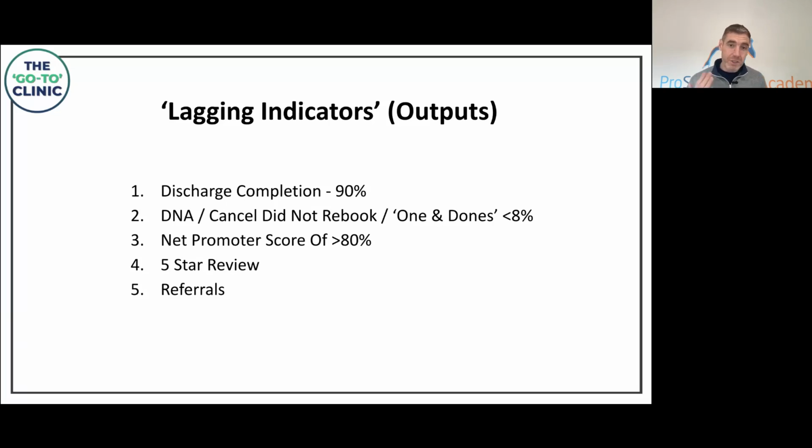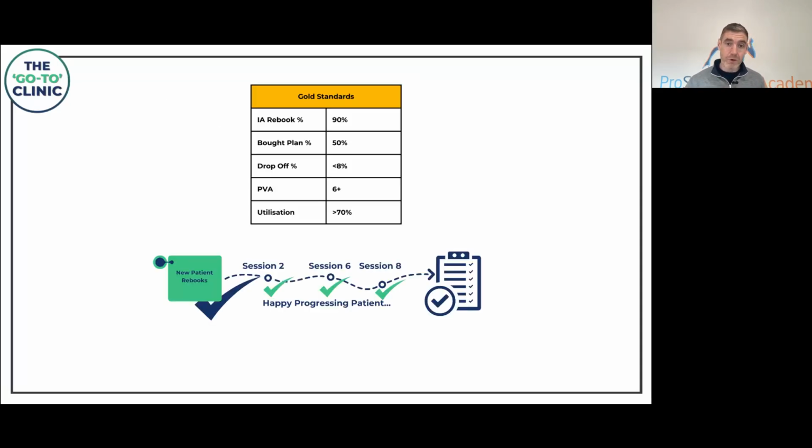And I can pretty much see straight away based on the numbers what isn't happening in the treatment room, because I've done it for my own clinicians, and we're doing it more and more for other clinicians.